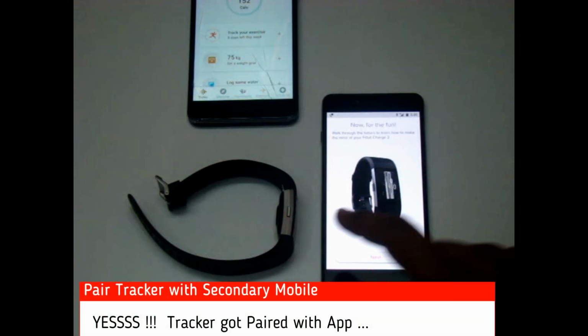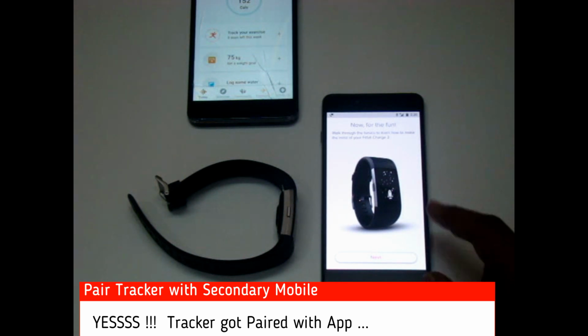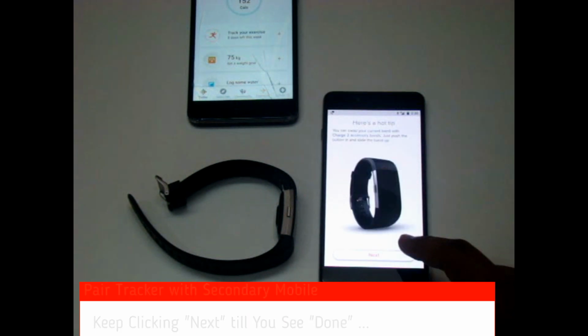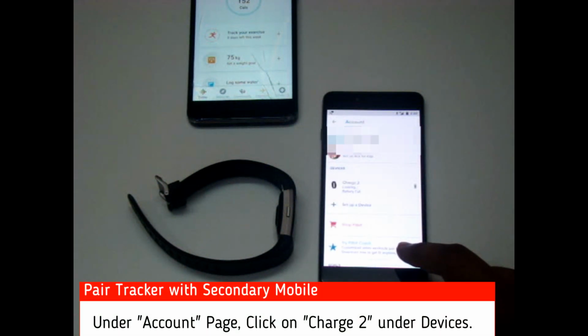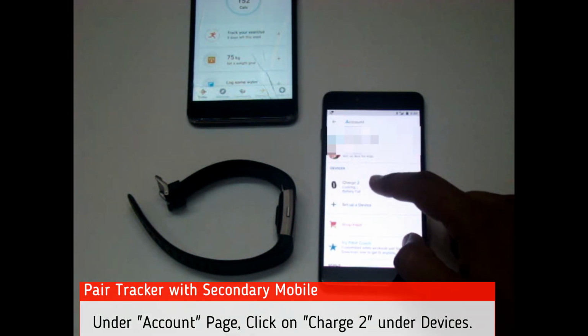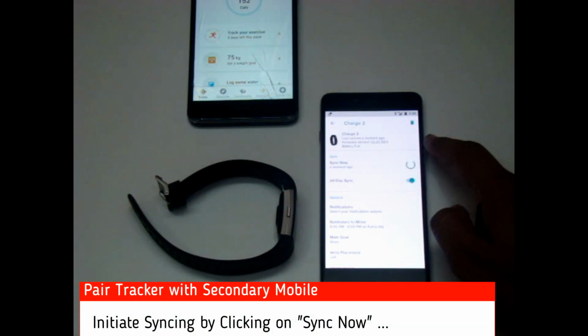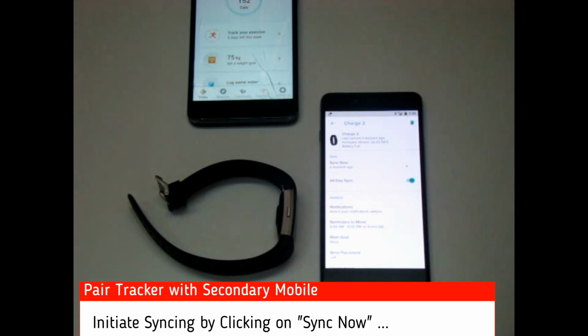Okay, now the tracker is paired with our secondary mobile. Click next. Okay, done. Now let's try to sync the tracker with our app. It is syncing now. Let's wait for the sync to complete.